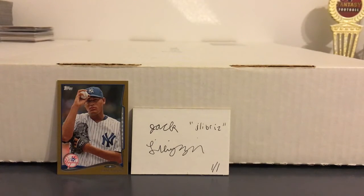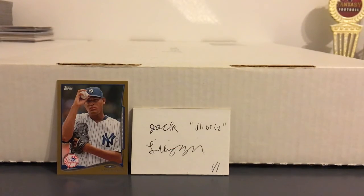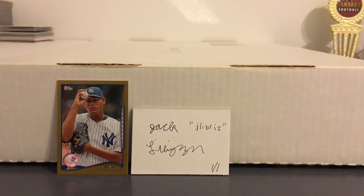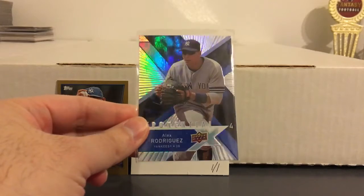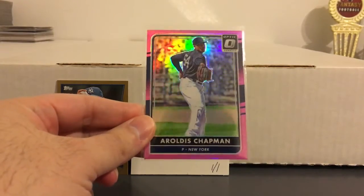Got a Jeter. Just keeps going here. A lot of nice cards. Tanaka from Fire. Got some more inserts. Lou Gehrig. Mariano. Got a nice shiny A-Rod. A nice pink shiny Chapman.